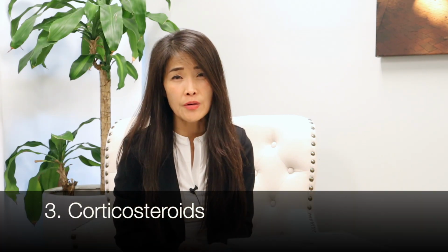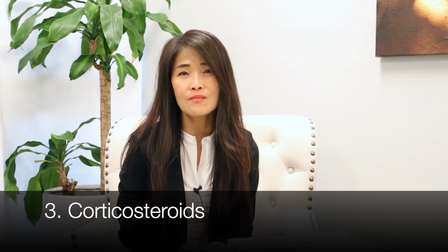Third is corticosteroids. Prednisone and other types of corticosteroids can decrease inflammation associated with lupus. High doses of steroids are often used to manage serious disease that involves the kidney and the brain. Side effects include weight gain, easy bruising, thinning bones like osteoporosis, high blood pressure, diabetes, and increased risk of infection. Such risks increase with higher dose and length of therapy.